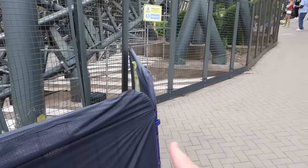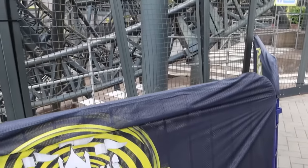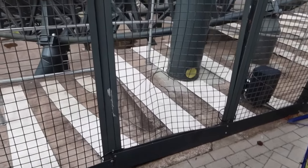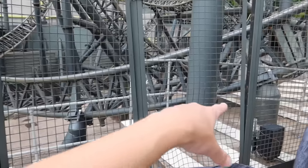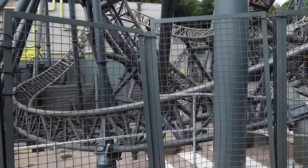A bin lorry came down here earlier on. We saw a photo and it literally crashed into the side, so they've just barricaded it off. And there you go, that's the damage from the bin truck. To be honest, I'm surprised they haven't got a member of staff here stopping anybody from pushing on that fence. I would have certainly done that myself.